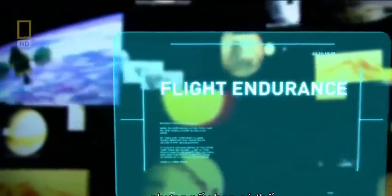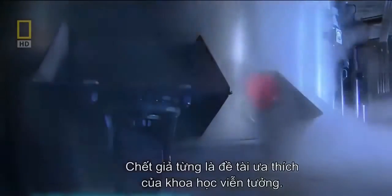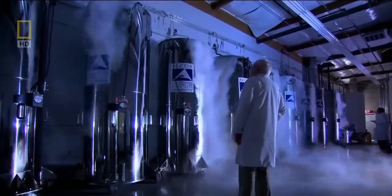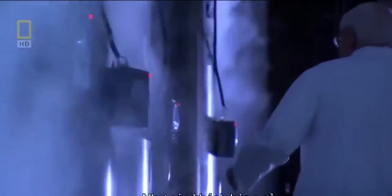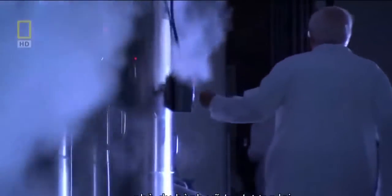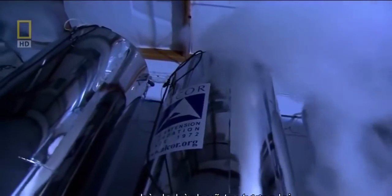Just getting to Neptune means putting your life on hold for 24 years. That's a lot of in-flight movies. But what if you could literally put your life on ice? Suspended animation has long been a favorite topic of science fiction. Like the clients of this cryogenic facility in Arizona, the space traveler of the future could well become a time traveler.